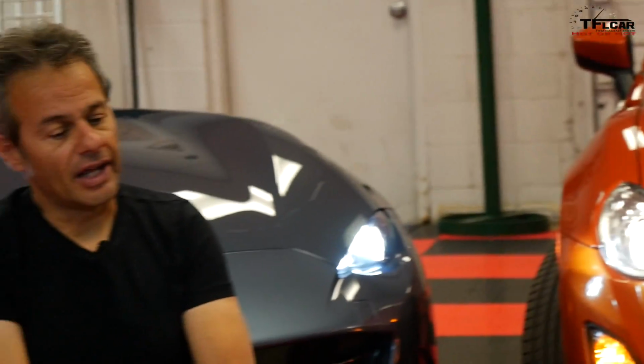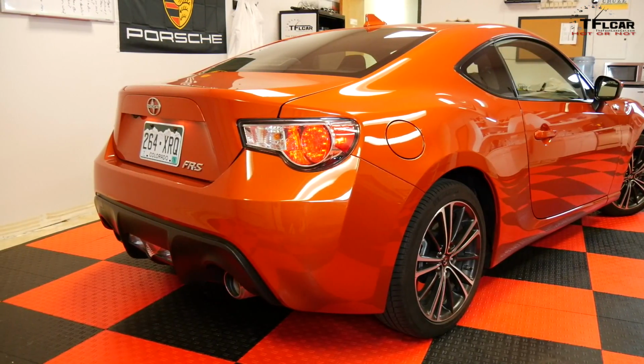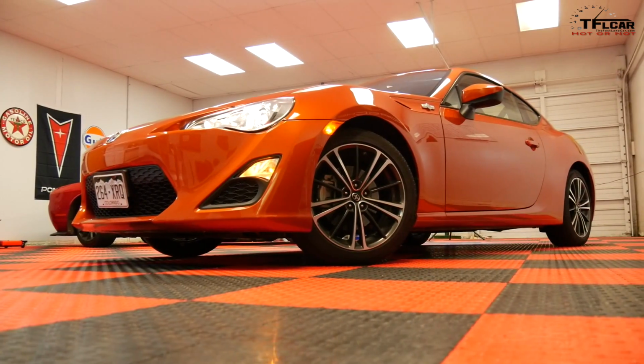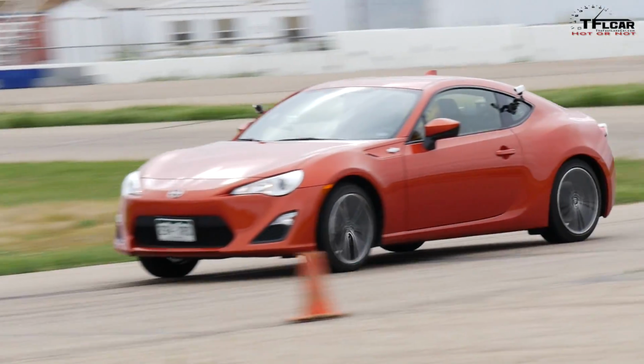Interestingly, they kind of tackle the track in two different ways. Talk me through that. Completely different. The FRS is sort of this heavy car, but it's very planted. Maybe that boxer engine with that low center of gravity is helping because it does feel like it has very low roll centers and it has a limited slip differential. So it was very flat, very poised around the track and quite easy to drive, but really well balanced. So it was fun. Just again, not a lot of motor.